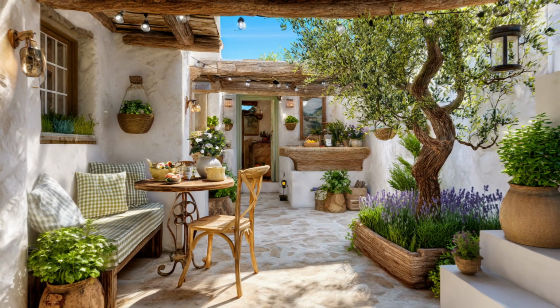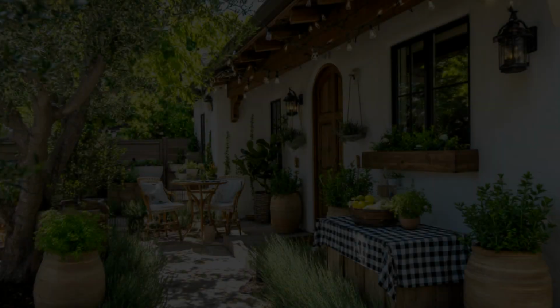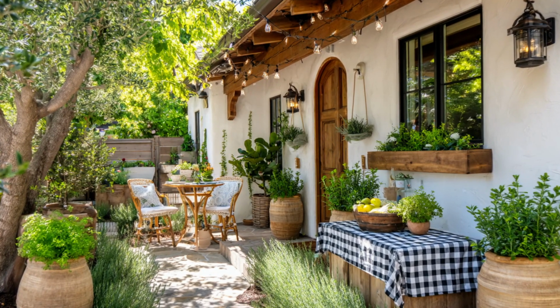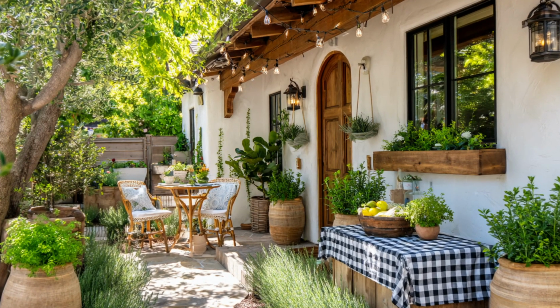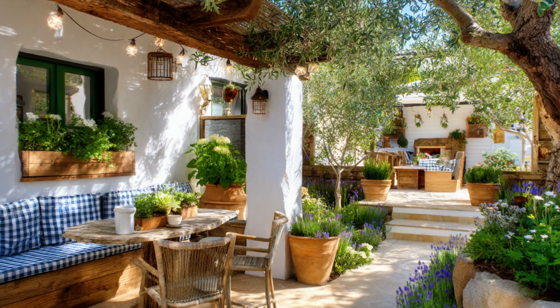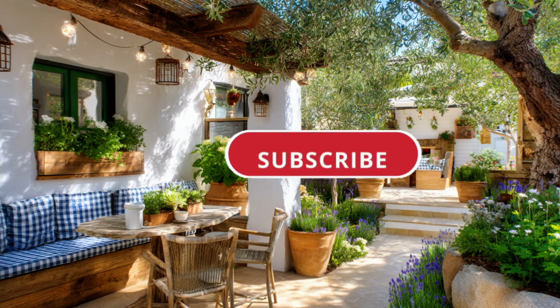From rustic textures and charming details to practical herb gardens and soft lighting, each element works together to craft a cohesive, calming environment. Don't be afraid to experiment with textures, colors, and layers to find what speaks to you. A well-thought-out design isn't about how much space you have, but how you use it. Let your creativity guide you. And remember, nature loves simplicity.